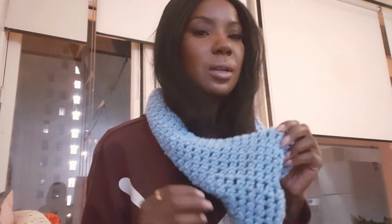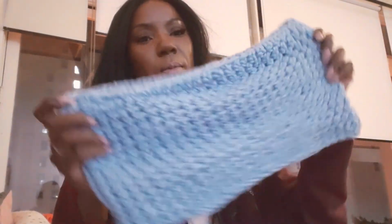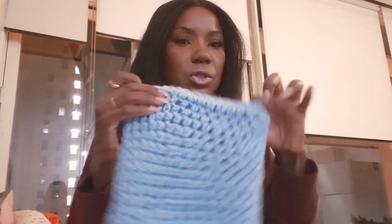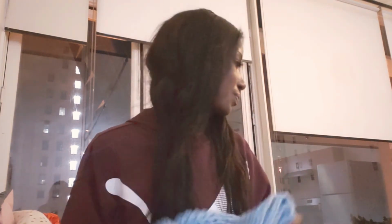I get compliments on it all the time. I think when people see it, they can tell it's crochet, but I really love this. It's so soft, but this is all I was able to get out of one ball of yarn. It's stretched a little bit. I don't block my projects. I probably should, but I still like it. I wear it a lot. I think if I was to make it again, I would make it smaller so that when I wear it, it sits up a bit better.